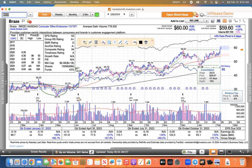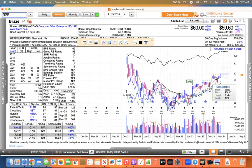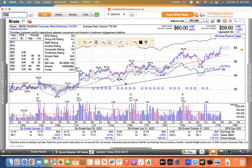BRZE, this one had reported earnings and pulled back. It got a little extended out of this base. They reported earnings and pulled back and formed this base here and undercut the 50, rallied back through. And then it pulled back to its moving average, and last week just ramped higher. It just broke out of that consolidation last week, up 6%. So congrats to the longs there. That was another one that we had on our ready list.